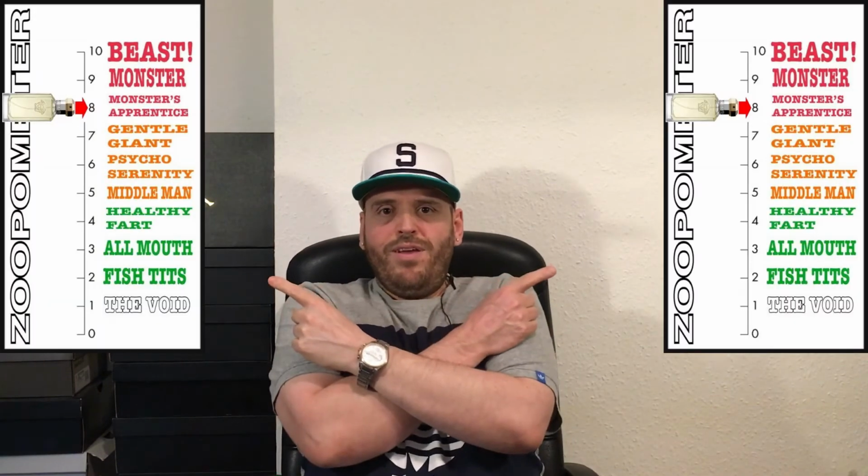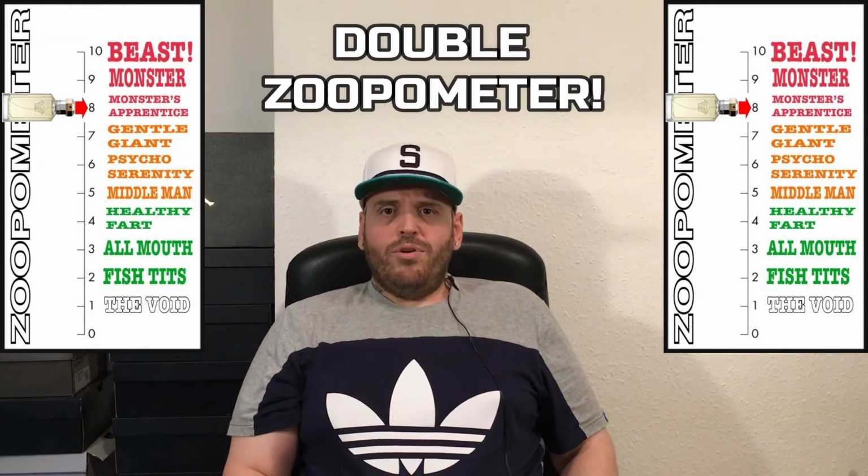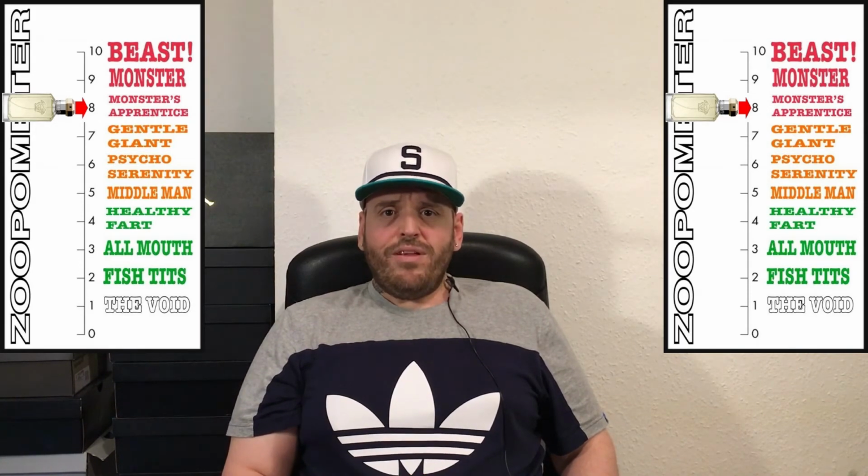I'm going to say the performance on this one is very, very good. Now, we haven't had the Zoopometer in a while, so we'll have that up now. Let's have a look at the Zoopometer. Which side shall I put it up there? Let's point both ways, and then I can make up my mind where I'm going to put it afterwards. There's the Zoopometer. And I'm going to put this at Monster's Apprentice because it is very strong for me.